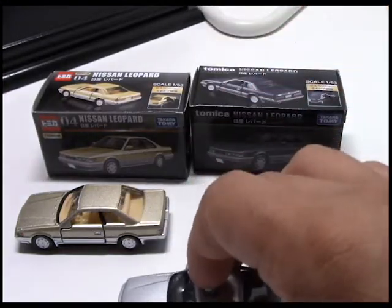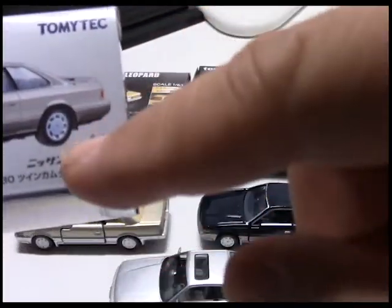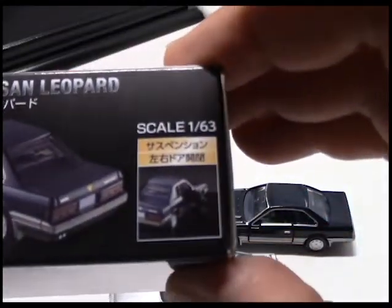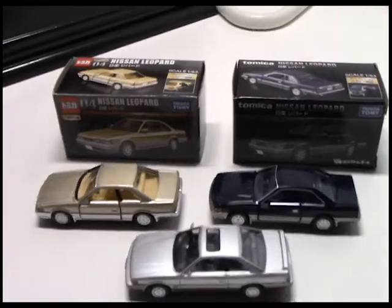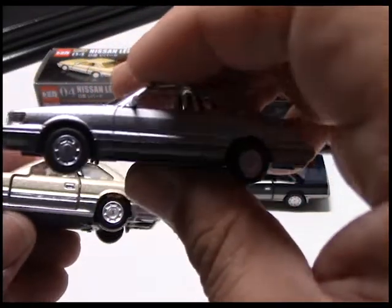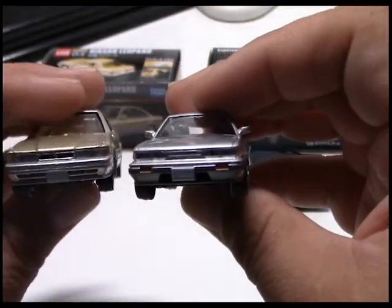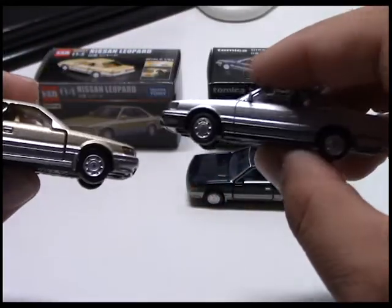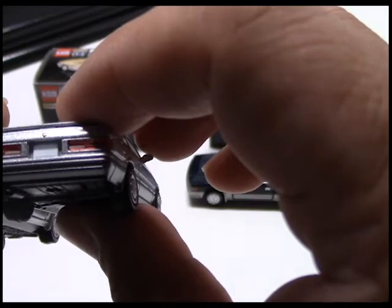Also, so you know these are not knockoffs or anything like that, if you see on this, the Tomica ones, the scale is 1/64, and then when you look at these two on the premiums, their scale is 1/63, so they're slightly different. Obviously, I feel that the Vintage Neo has better detail. You can see the mirrors as well. They look similar, smaller. Again, the detail is way better.